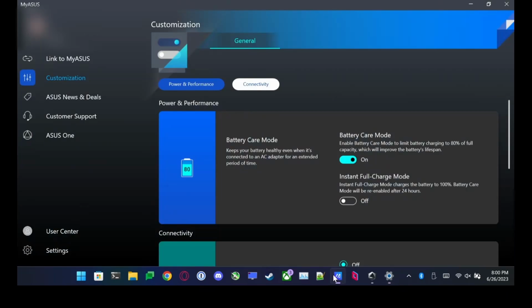The next thing I would do is go to MyAsus customization and turn on battery care mode. I like this because it prevents your battery from charging more than 80%, which is great because it's going to prolong your battery life and prevent swelling and all that. I have this turned on all my laptops. I really like this feature. And then you have this instant full charge mode when you're about to travel or something, then you can boost it up to 100% during those times.